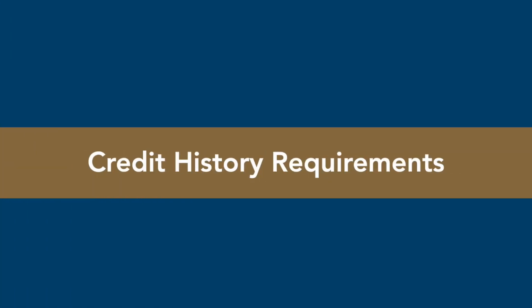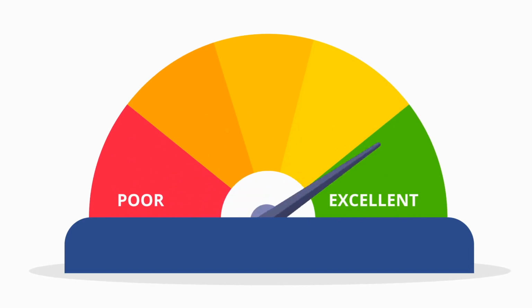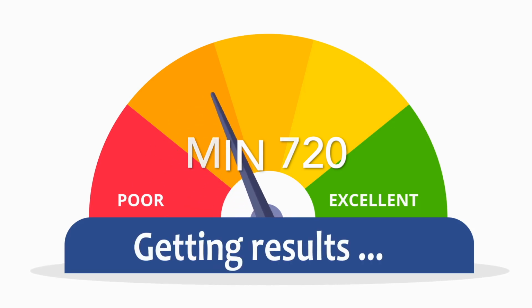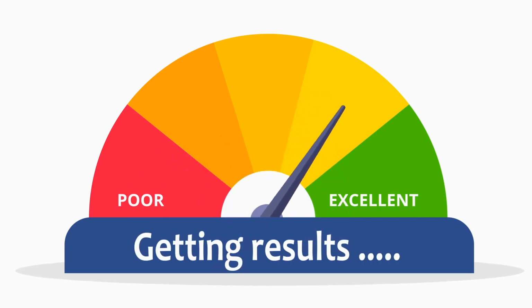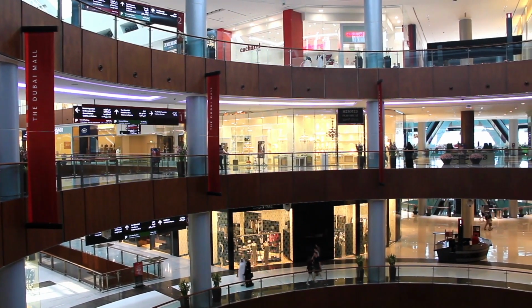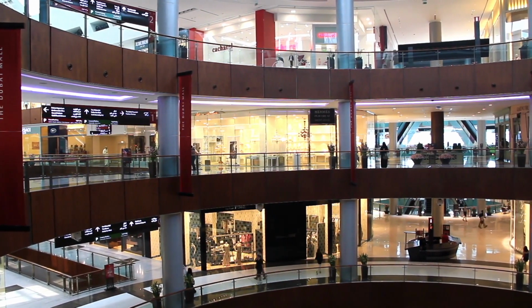Home mortgage credit history requirements. UAE banks usually require home buyers to have a minimum credit score of 720 on a scale from 300 to 900. Anything lower than that will result in higher than standard mortgage costs and more restrictions on your loan-to-value ratio and mortgage term length. More on that later.